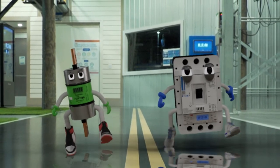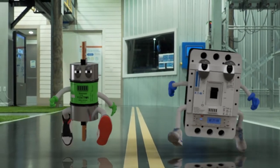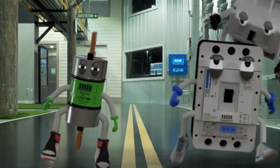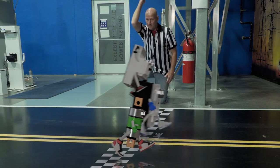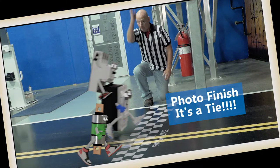Now this is getting exciting. The breaker just switched on ARMS, closing in on the finish line, and wait a minute, what is the contactor doing? Well, ladies and gentlemen, what a finish that was. Now let's talk to our competitors to see what their thoughts are on the results of the OCPD games.